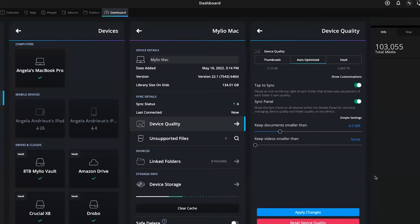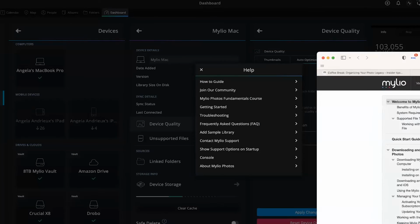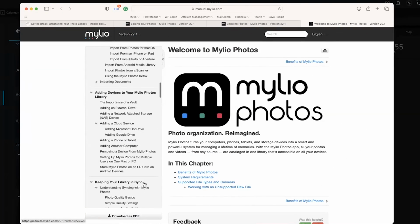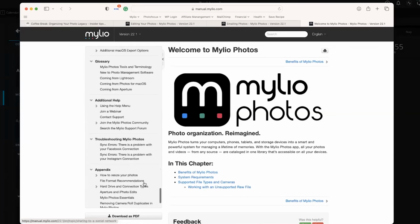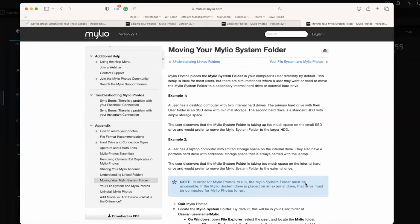And if you need to get to that article, you can go do that from the help menu, go to the how-to guide, and that's going to pull up a browser. Let me go ahead and grab my browser window and bring that over. And if you scroll down to the bottom, we have an appendix, and right there, moving your Mylio system folder. And it's got the instructions on how to do that right there.